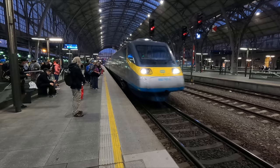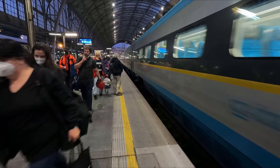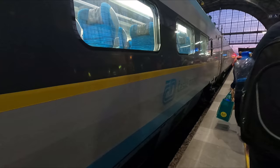As I touched on at the start of the video, the service through to Košice will be operated by one of České dráhy's class 680 Pendolinos. These were built by Alstom and entered service with the Czech national operator in 2005. Each unit is 7 carriages in length and were designed to operate at speeds of up to 230 km an hour or 143 mph, although they are currently only authorised for speeds of up to 200 kilometres an hour or 124 miles per hour. And even this is never achieved in regular passenger service, at least not for now.